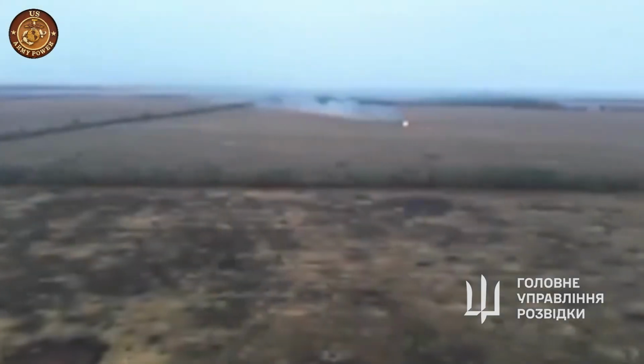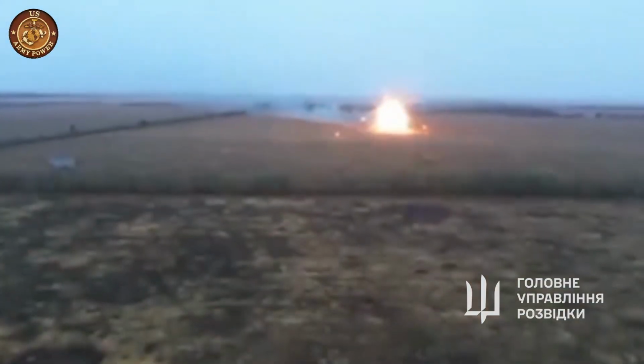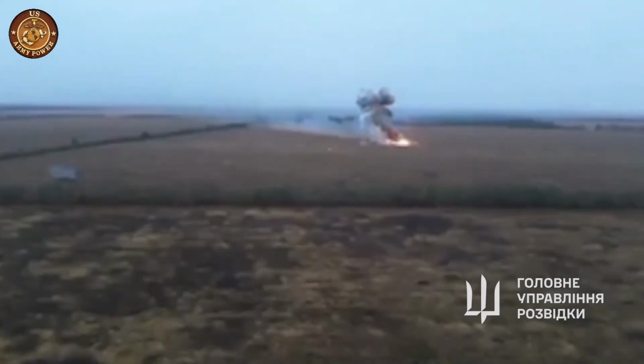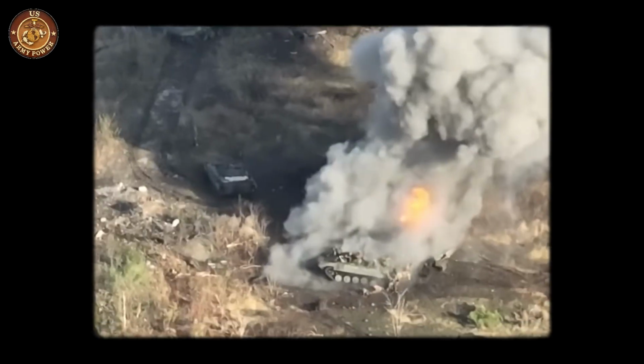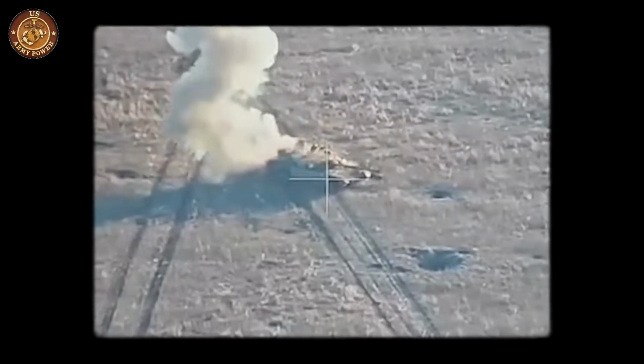At 62.1 miles per hour, A-3 struck precisely, the warhead piercing the armor and detonating the ammo. A massive explosion erupted, flames bursting like a torch, black smoke billowing as turret fragments scattered across the dirt road. The first BMP-2 was obliterated, fire engulfing the crew compartment and engine.